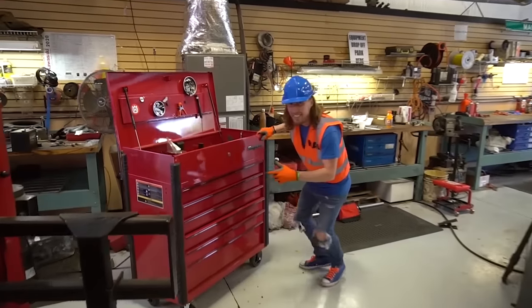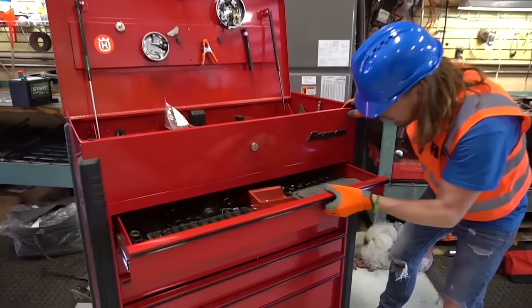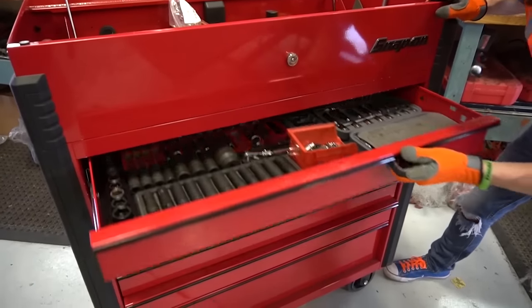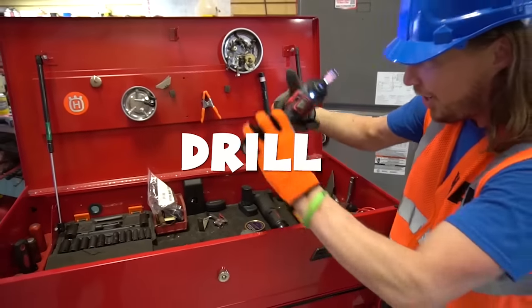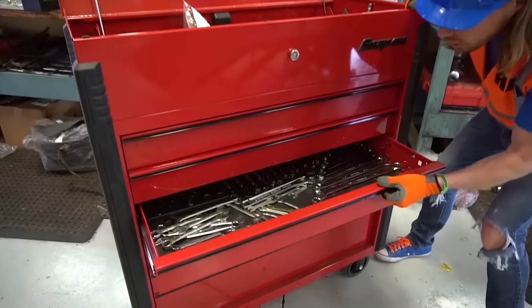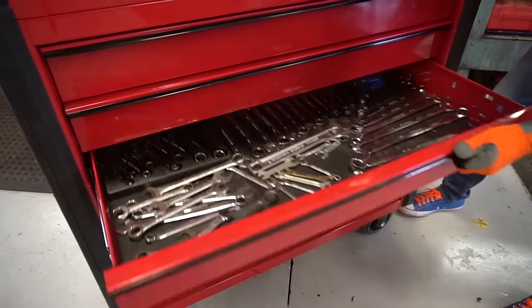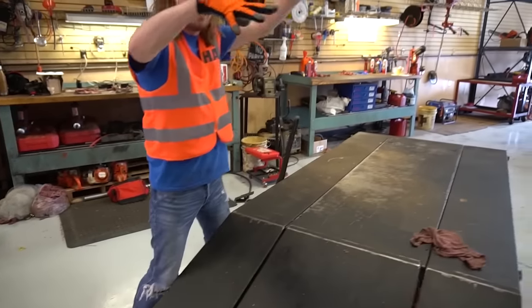Oh, check out this red toolbox. It's got all these really cool tools in it. He's even got drills in here. So many cool tools. Oh, look at all those wrenches. Oh, it's got a really cool lift right here. This is what they lift it up and down with.